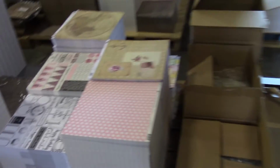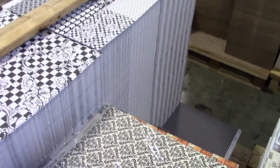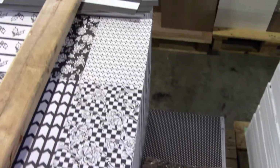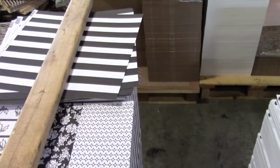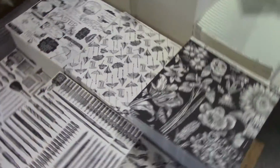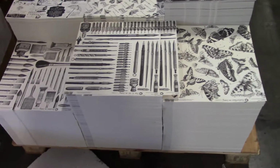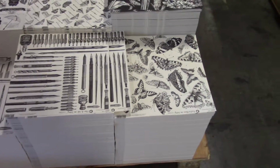Printed papers over here. This is part of the brand new Christmas line, y'all. And these are some of the papers that I like to use for a coloring book. You know, I made a coloring book just recently out of these papers.